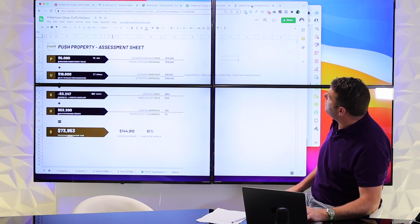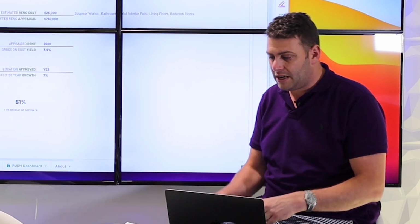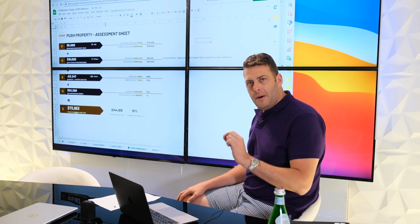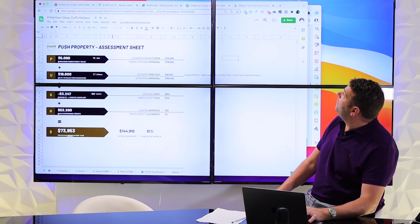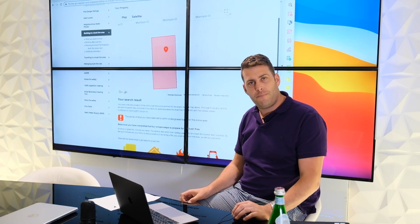Now, this property, you'll remember, was highlighted and provided by you, the audience. So it's a useful exercise. It's an interesting exercise. I think it's been a very positive one, but very early on, within the first 5 minutes, this property was ruled out for us. And the reason for that was because it's in a bushfire prone area.